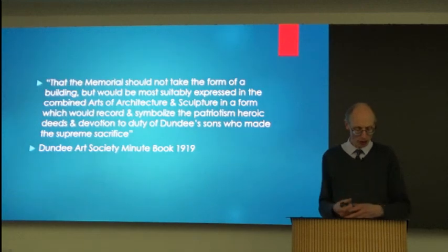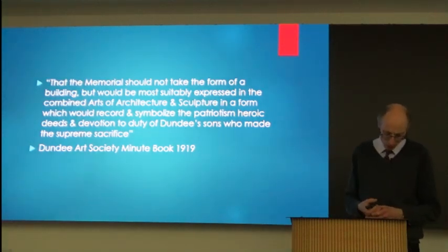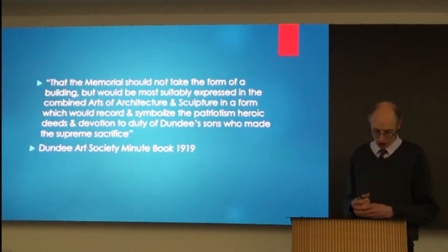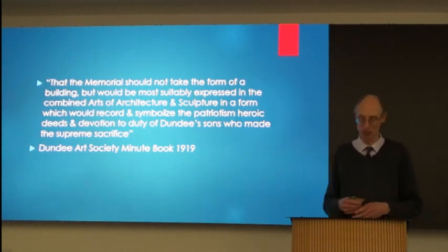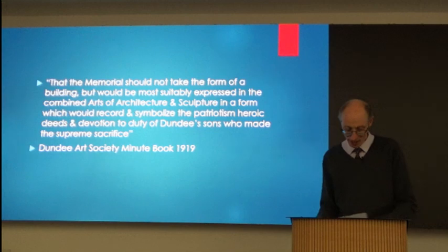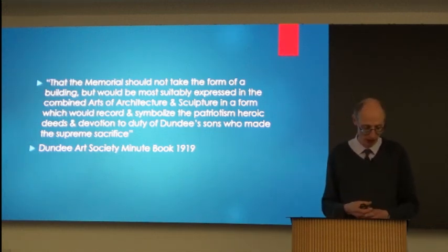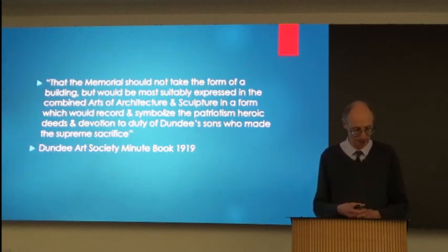They concluded that the memorial should not take the form of a building, but would be most suitably expressed in the combined arts of architecture and sculpture, in a form which would record and symbolise the patriotism, heroic deeds and devotion to duty of Dundee's sons who made the supreme sacrifice. They favoured the city churches site and estimated a cost of £60,000, the design to be chosen by competition.